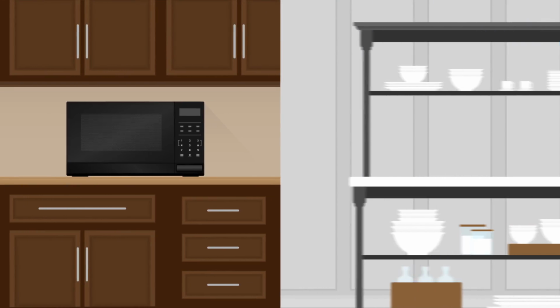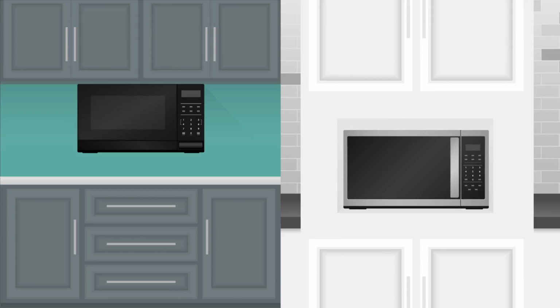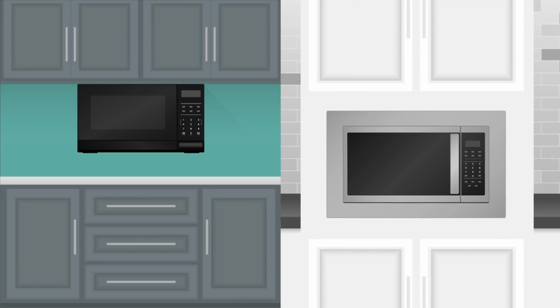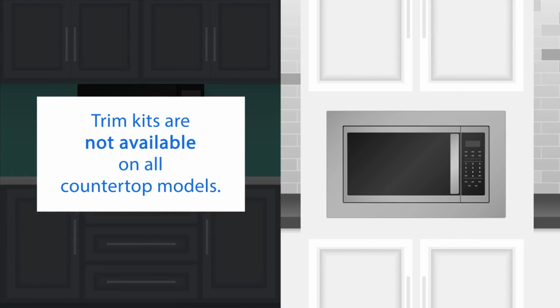They can be set onto a countertop, placed on a shelf, installed under a shelf if the model you choose has an available mounting kit option, or built into an open enclosure as long as there is ample room for air circulation. Some countertop microwaves also have the ability to be built into a custom enclosure with the help of a matching trim kit. Trim kits are not available on all countertop models, so it's best to check with a salesperson if you're thinking about building in your countertop microwave.